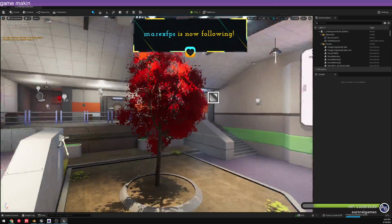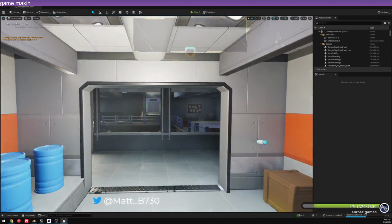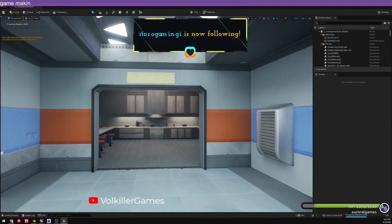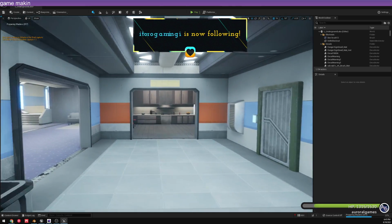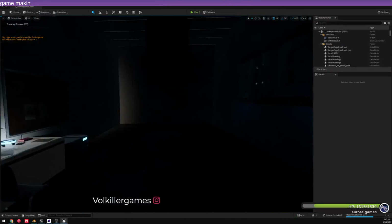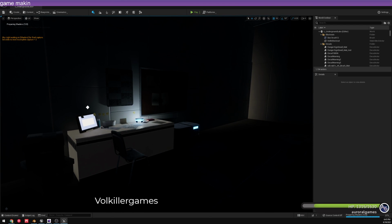So this is the game in UE5. Because of Lumen, I've got to relight it, so I haven't really been too focused on doing it in here. But as you can see, it definitely gives it a lot more depth. This area, and even in here, this room's not dark in the UE4 version of the game.